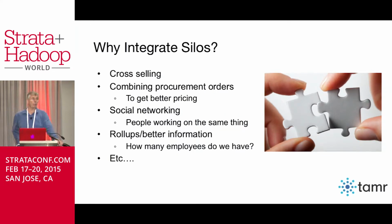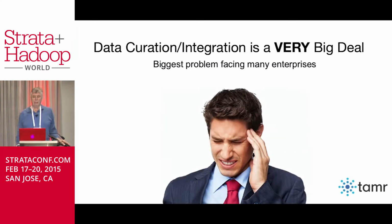Why do people want to integrate such silos? The number one reason I hear from practically everybody is cross-selling, which is if you happen to have a loan with a large enterprise bank and you call them up and talk about servicing your loan, they want to try and sell you something else like checking accounts or whatever. So to cross-sell, you've got to integrate these silos. Then there's social networking, and I'll talk a bit about a large pharma company that has 10,000 biologists and chemists. They want to figure out who's working on the same stuff, and so on. So integrating silos is a very big deal and is the biggest problem facing a lot of enterprises.